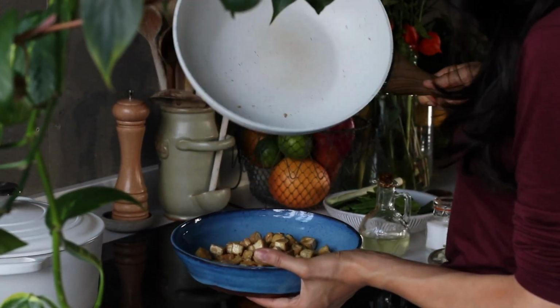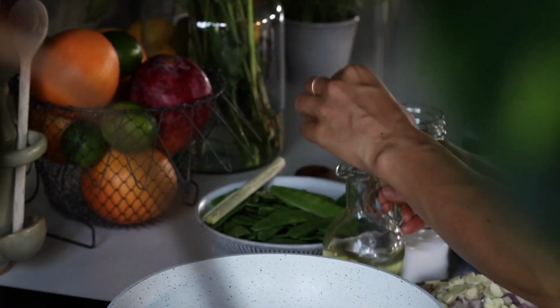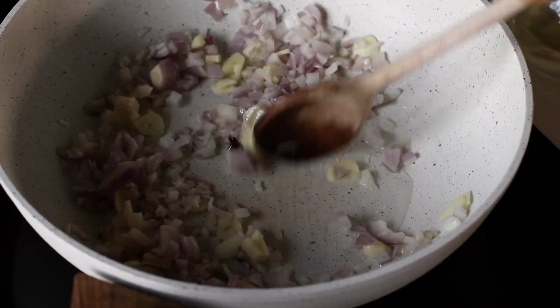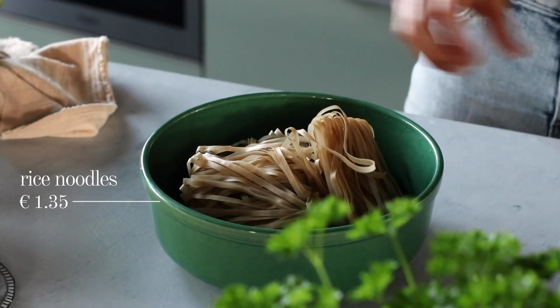Now we can return the same pan to the heat, add a teaspoon or so of vegetable oil, and when it's hot, we're gonna add in the garlic and shallot, and we're gonna cook this until it's nice and lightly golden. Now while that's cooking, we can prep the noodles. So for this, I'm gonna be using 180 grams of rice noodles.